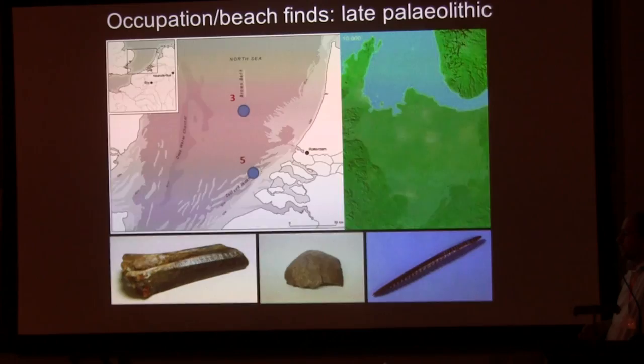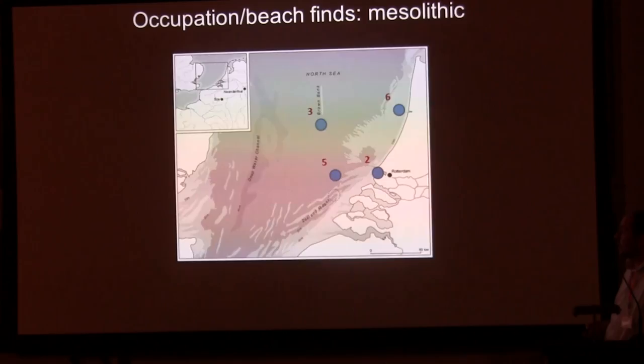You see this lovely decoration on the side of it. The next parallel is in Kendrick's Cave in Wales, somewhere around here, and in France. So we don't have a lot for this period as a whole, so the North Sea can provide important information for this period.